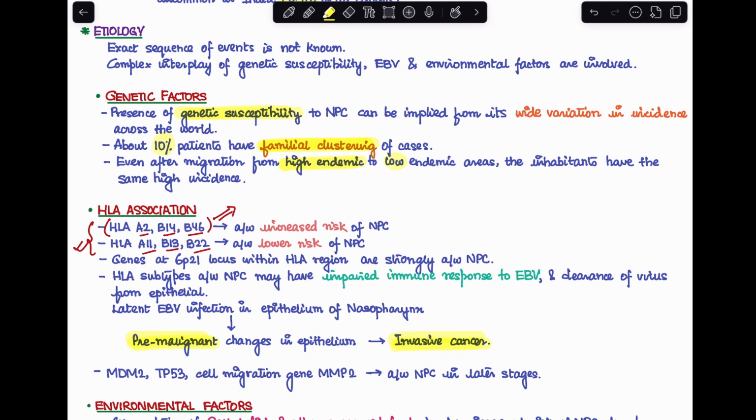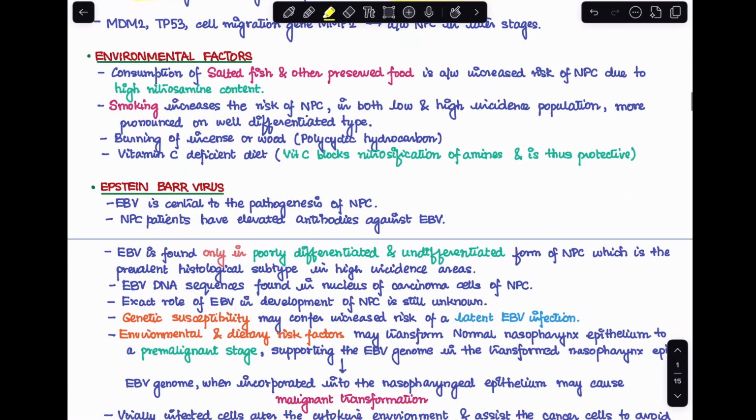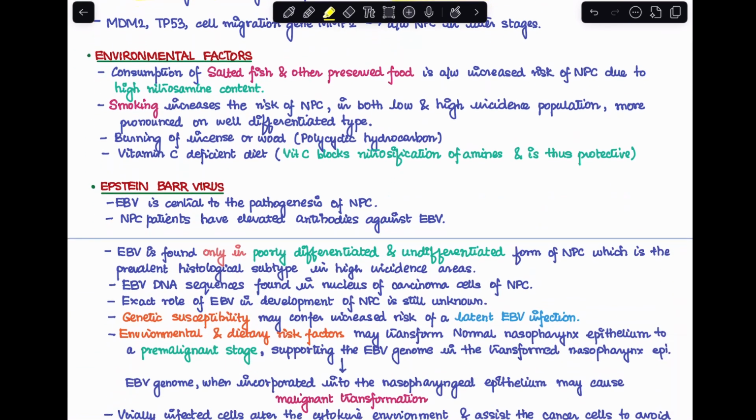So, any latent infection in these individuals will actually lead to pre-malignant changes and then eventually to invasive cancer. Next, coming to environmental factors, there are certain associations. It has been seen that people who consume more salted fish or other preserved food, the preservatives in them also contain a very high nitrosamine content, and that has been seen to be involved with an increased risk of developing this carcinoma. So basically, preserved food and salted fish.